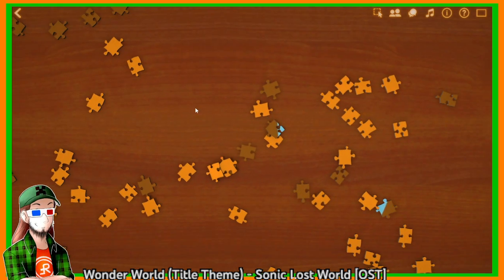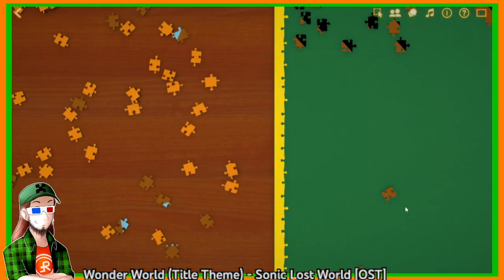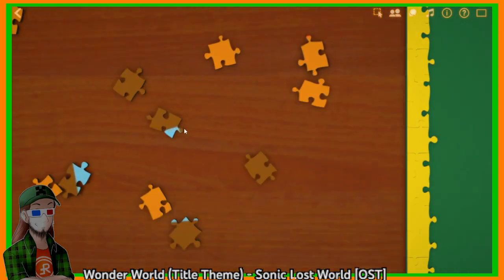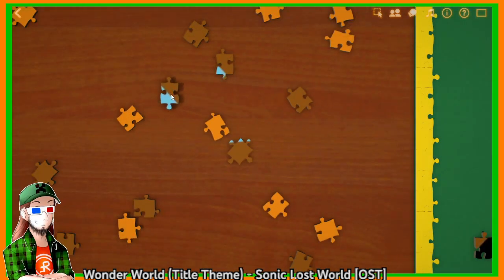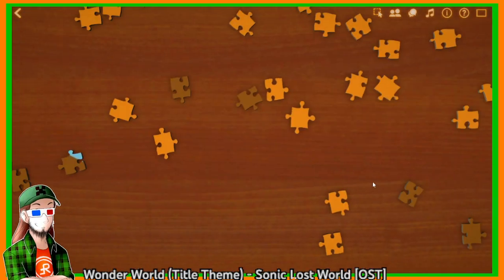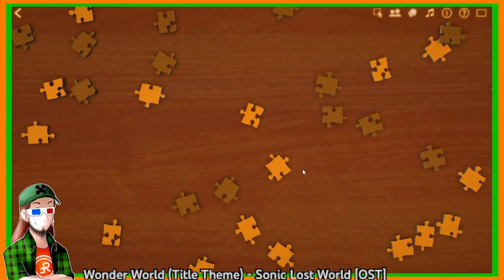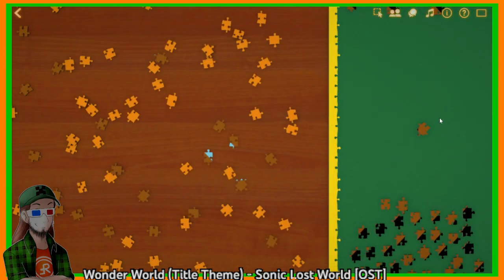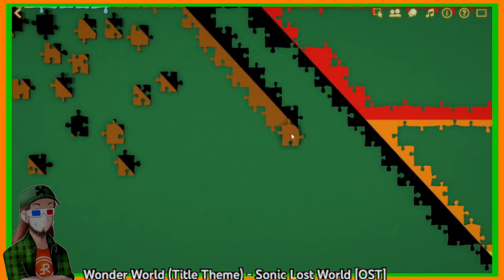Alright, we gotta go through these again. This is a black piece, like a piece with black on it. It's the bottom piece. Oh, this is the edge. That's nice. The arrow point. That's cool. There's one. Which orientation is this? It's this one. Aha!